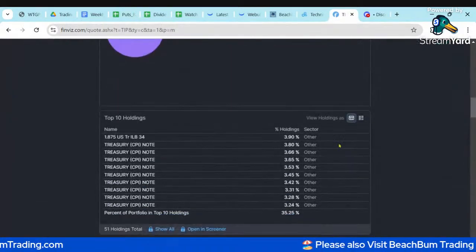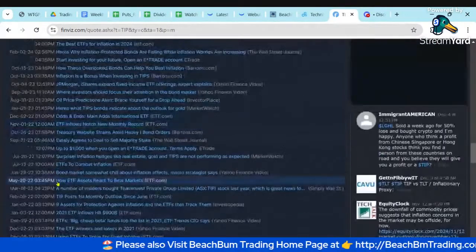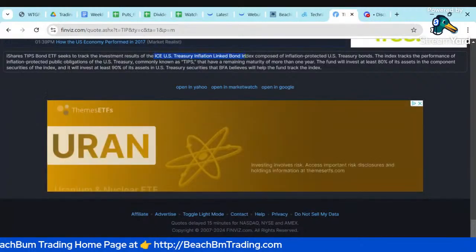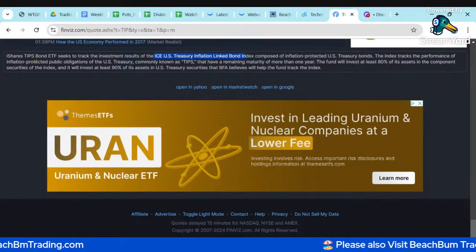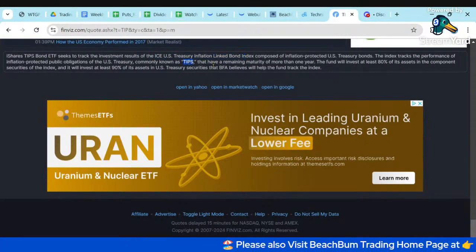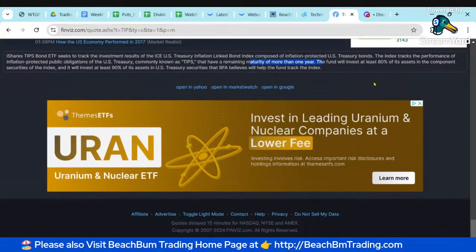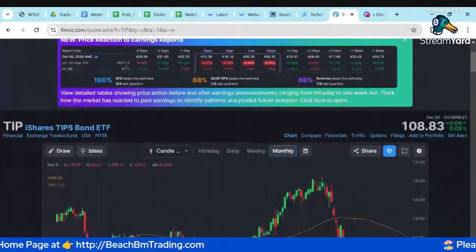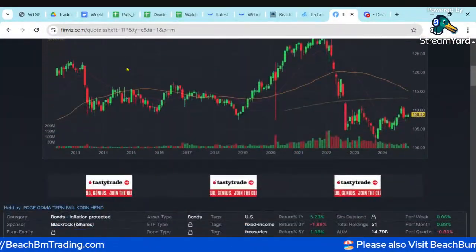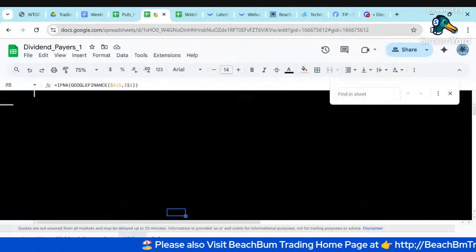Let's see what it is. So Treasury notes. See what the definition is. U.S. Treasury inflation-linked bond index. So it sounds like I bonds. TIPS. Maturity of more than 1 year. So yeah, it looks like a small dividend, but some good potential upside. So there might be a bond ETF you might be interested in.